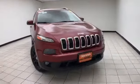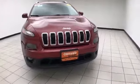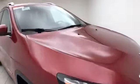Today's special is a Chrysler Group Certified 2015 Jeep Cherokee Latitude 4-wheel drive, stock number B9017P. 38,000 miles on this one owner, clean AutoCheck history report, deep cherry red in color.